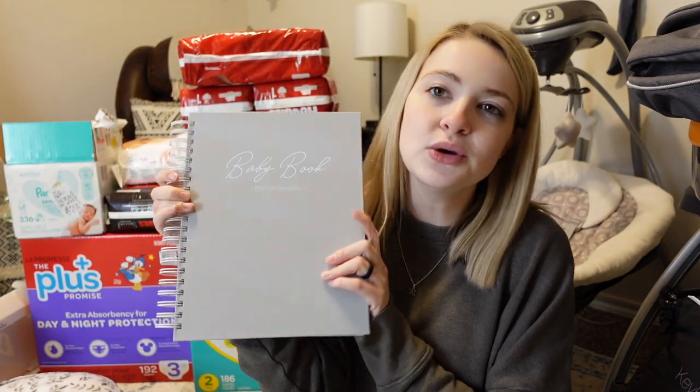Oh my goodness, I forgot to show you. My mom bought us a baby book. I love doing scrapbook type stuff. I know baby books aren't everybody's cup of tea, but I saw this one on Etsy, and you guys, I'll link it below, but it is beautiful and I love it so much. I'll give you a sneak peek of the inside. It says your first week, and you put photos and stuff in here, and then 3 months old, and you can put photos here and just write things in it.